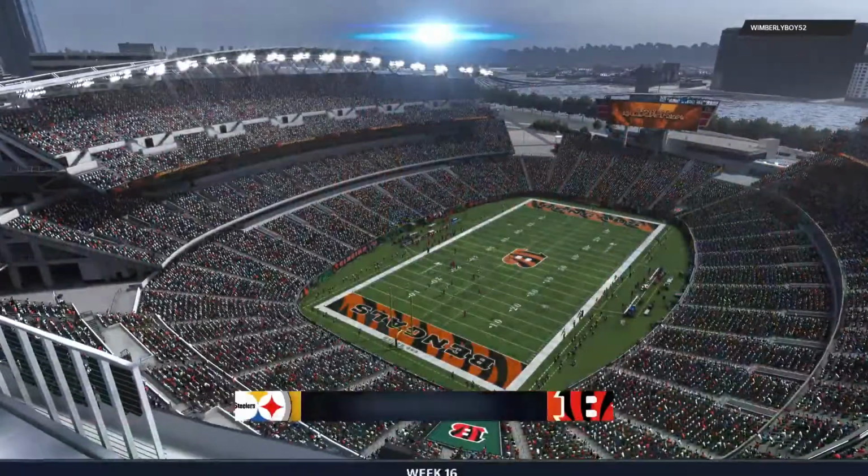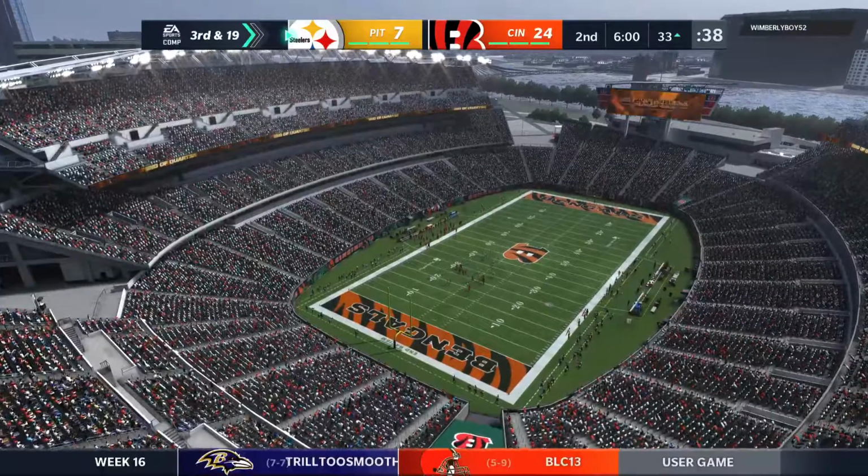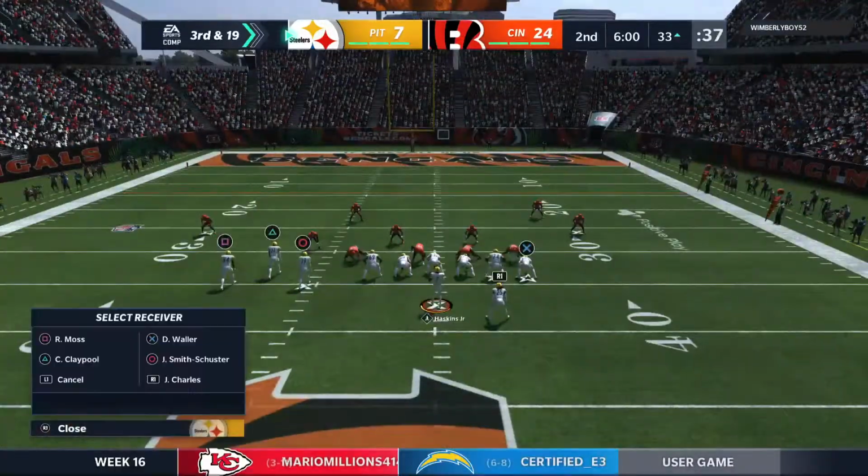We are in for a good one as we're through one on EA Sports. 3rd and long.